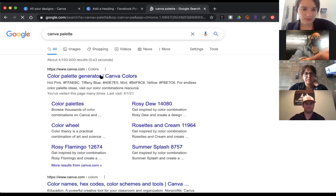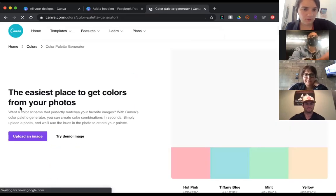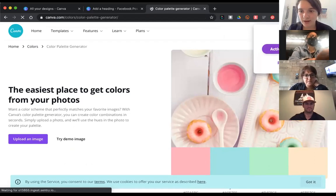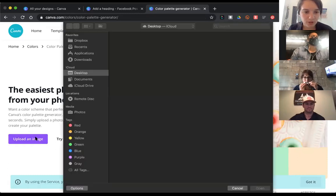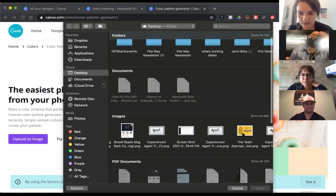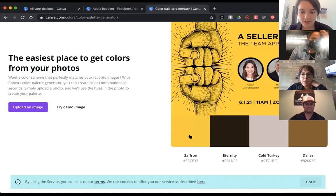Usually I just Google for this because it's in a separate page. It's not like on your account. Okay, so if I have this one picture that I just want to be able to use all the colors from, I can upload an image. See if I have any helpful images. Here we go. Look at that. It just pulled all of those colors out of this picture and now you have them here.